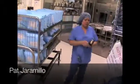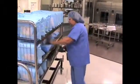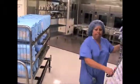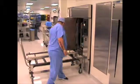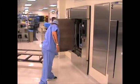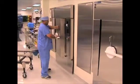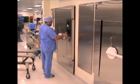Pat is scanning each item into the SPM tracking system to create a record of the contents of the load to be sterilized. The steam sterilizer uses steam heated to 270 degrees Fahrenheit and uses a vacuum pressure to pull the steam into the chamber through the packages, effectively eliminating any microbes.